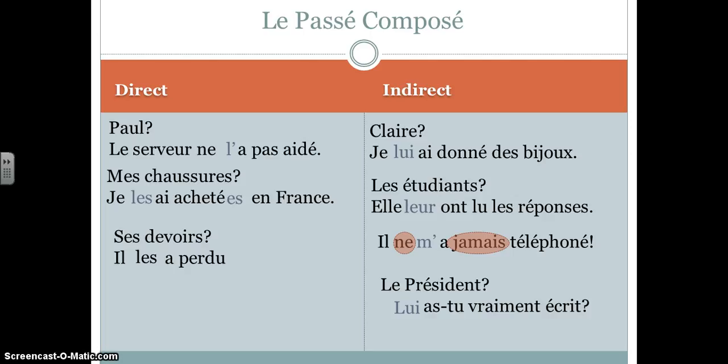Let's see another example. Ses devoirs, il les a perdus. The les goes in front of the helping verb, and we're also going to add an s to agree with the les. Now notice that when we were on the indirect object side, we did not make any agreement with the past participle. So in the example, les étudiants, elles leur ont lu les réponses, the leur is plural, but you do not make agreement with lu because it's an indirect object pronoun. However, you do make agreement with le, la, and les in the passé composé.